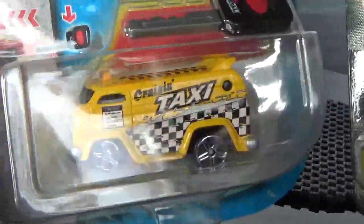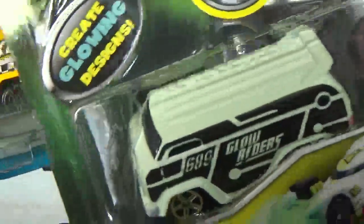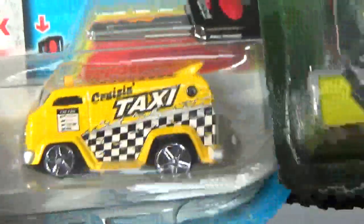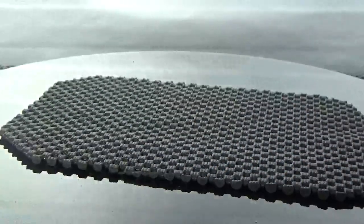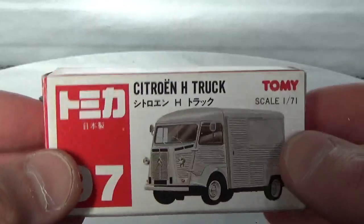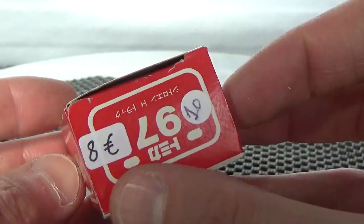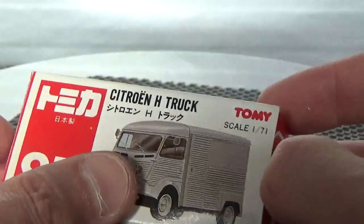Maisto does this fantasy van also. I got two versions of it. I'm not going to bother to open these up. Then this one is from Tomica. It says Citroen H truck, but actually it's the HY.